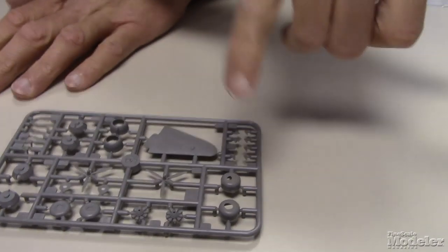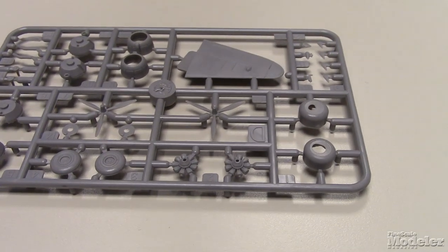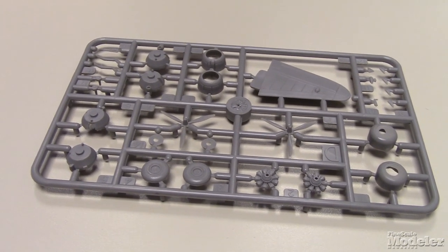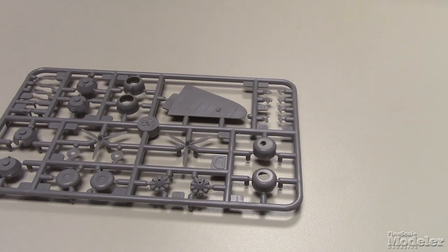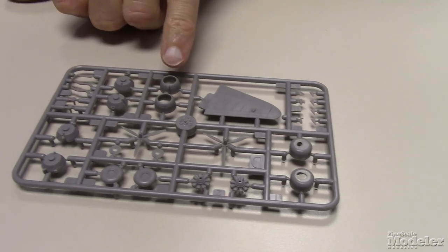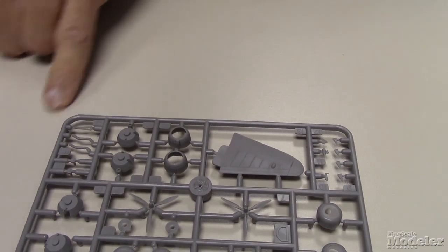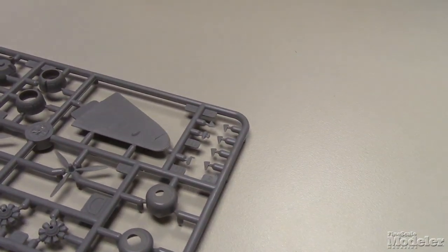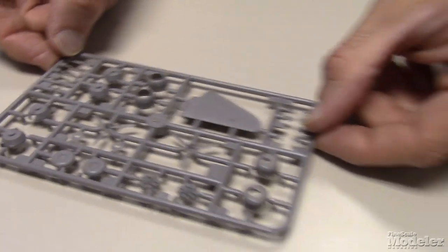We get into more detail here. Actually, for the scale, those are really nicely detailed engines with separate cylinders. You have the B-17 style wheels there, which look like they're in halves. Propellers, exhausts, cowls. There's a horizontal stabilizer there. Some antennas. These are flap actuators here. Again, really nice detail for the scale.